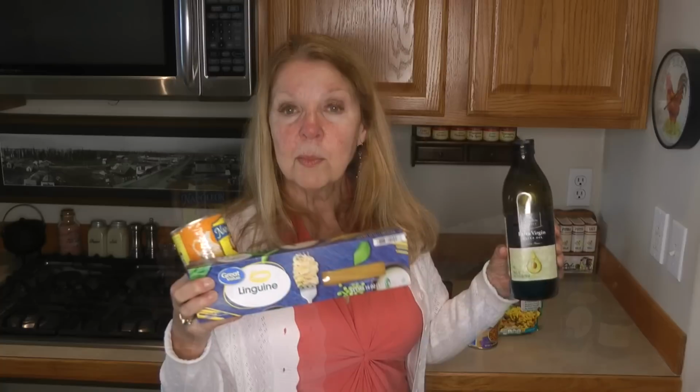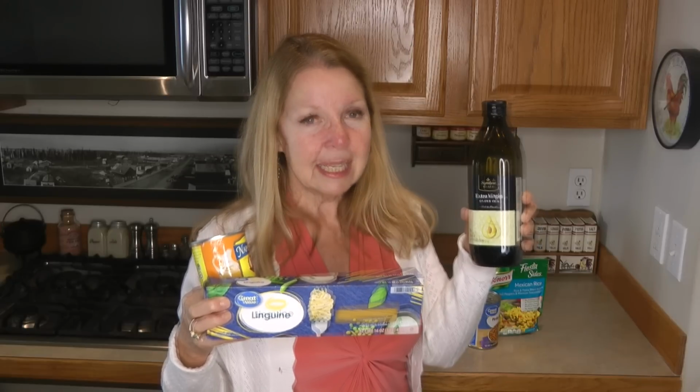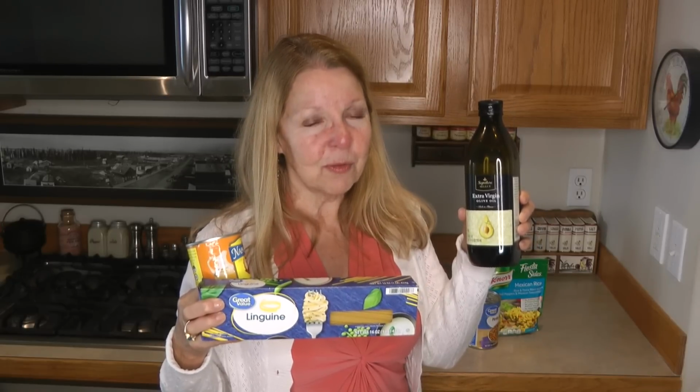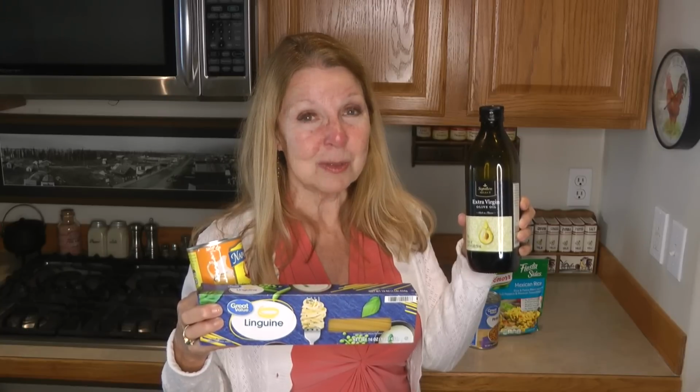I also have an out-of-date can of artichokes. Artichokes are great. You can drain them, add them into a salad, cut them up small, put them on a sandwich even. But you can also make them into a nice pot of pasta. Boil some pasta, top it with some olive oil and some herbs, stir in your artichokes, and you're going to have a nice, delicious meal. It's also delicious if you have some fresh Parmesan cheese to stir in too. That makes it very delicious as well.